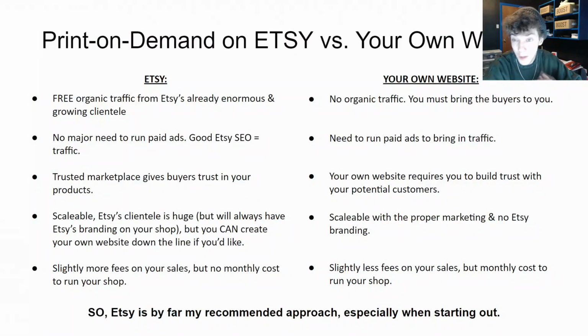So now, why do I recommend starting on Etsy versus your own website? Well, Etsy has free organic traffic from its already enormous clientele. By that I mean people are already shopping on Etsy, millions of them. Unlike on your own website, there's no organic traffic. You must bring the buyers to you. On Etsy, you actually don't have to pay for paid ads at all. So that goes into the next point, no need to run paid ads. And of course, for your own website, you definitely need to.